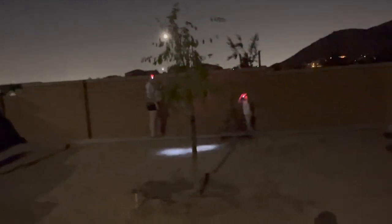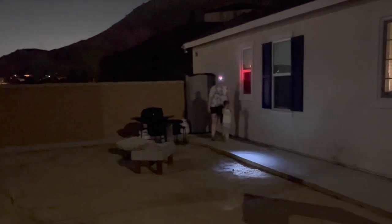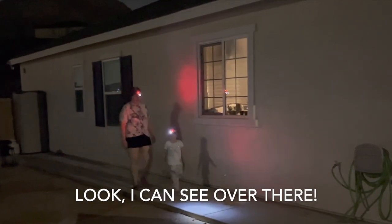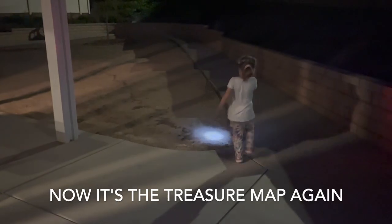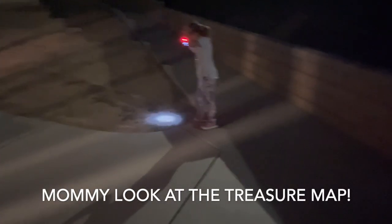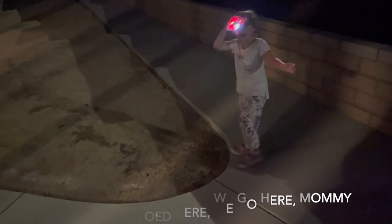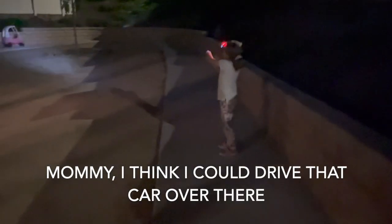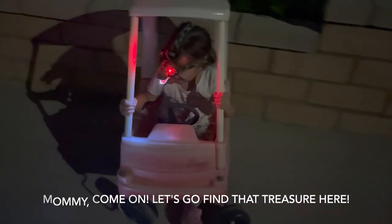Oh, Aubrey, the clues. That without my headlamp. I can see you over there. Yeah. Mommy, you have to check out. We almost got it in the door. Okay. Okay, lead the way. Mommy, this way. Mommy, I think I can drive that car over there. Okay. Come on, Mommy, come on. Let's go find that kid over here. Okay.